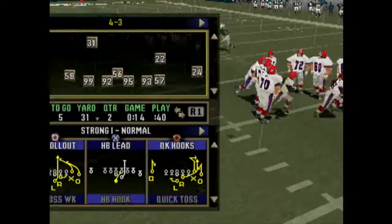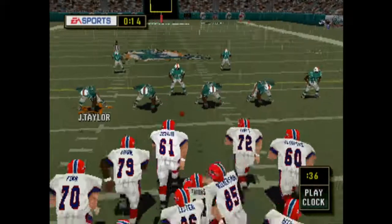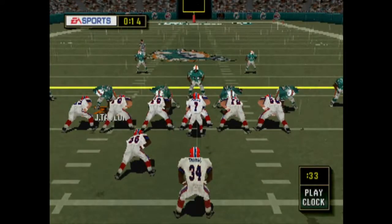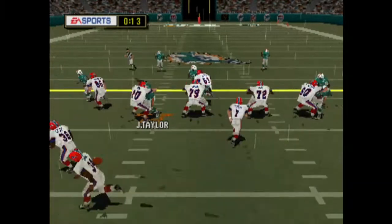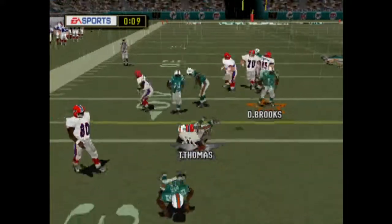Timeout. Offense. One timeout remaining. Second and 5. Ball on the 31-yard line. The toss. And he's tackled right there.